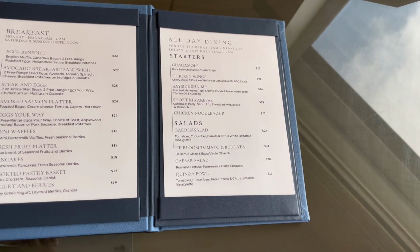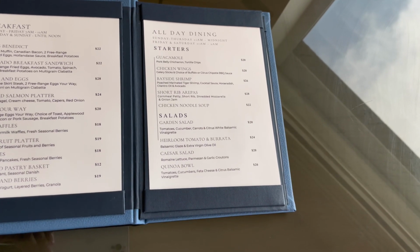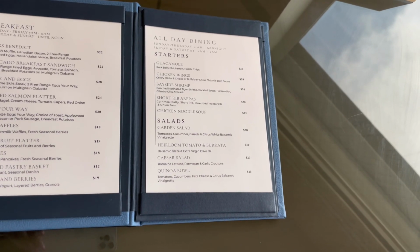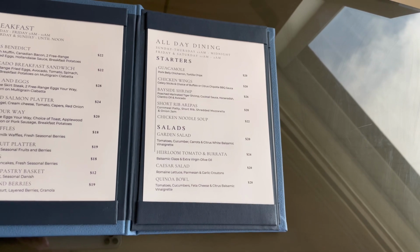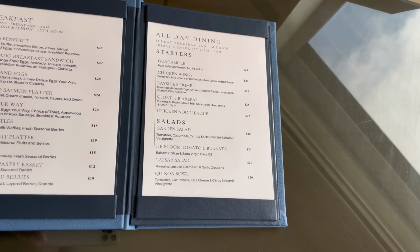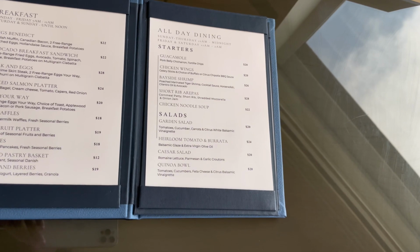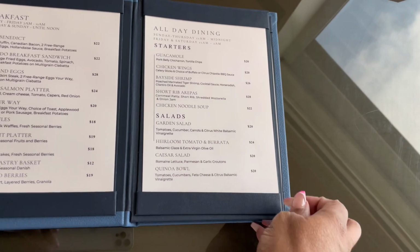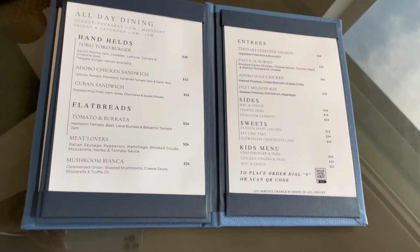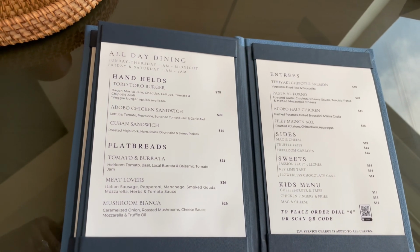Well, it says all day dining, so from 11 a.m. to midnight during the week, Sunday through Thursday. Then Friday and Saturday it's 11 a.m. to 2 a.m. Starters are guacamole, chicken wings, Bayside shrimp, short ribs, chicken noodle soup. Salad options are a garden salad, Caesar salad, a quinoa bowl, and then you also have a burger, an adobo chicken sandwich, a Cuban sandwich, flatbreads.